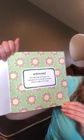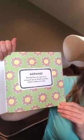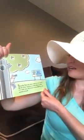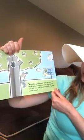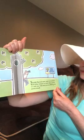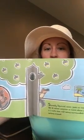Warning, Scaredy Squirrel insists that everyone puts on number 65 sunscreen before reading this book. I made sure I put my sunscreen on. Scaredy Squirrel never goes to the beach. He'd rather vacation at home alone where it's safe than risk being surrounded by the wrong crowd. This says, take a beach vacation. There he is.